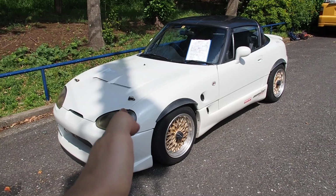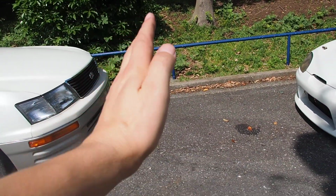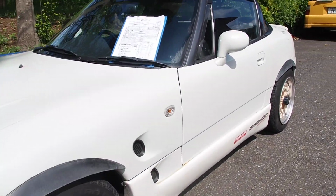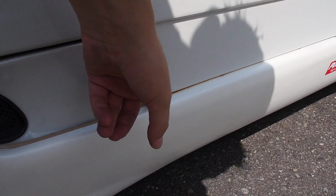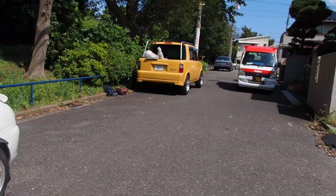Also, we have a shadow over the hood, which really annoys me right now. I started shooting it when the shadow was over here, and then it took too long for me to record on this one. Okay, so going down here, you can see some of the rust here has stained there. That comes from the inner panel.